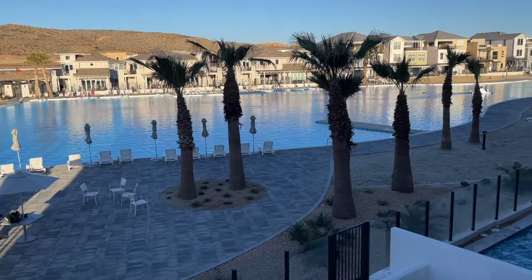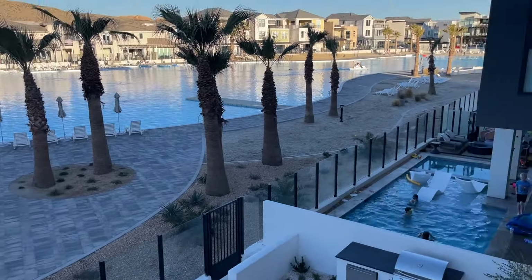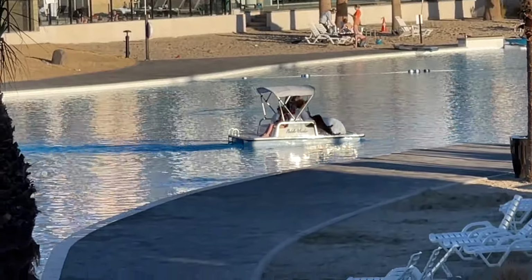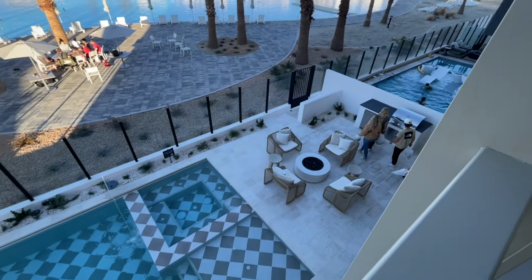This is in southern Utah, a beautiful time of year here in February, and this is actually in a vacation resort. They have a man-made little lake here that you can paddle around on. You have beach sand and all kinds of fun attractions.